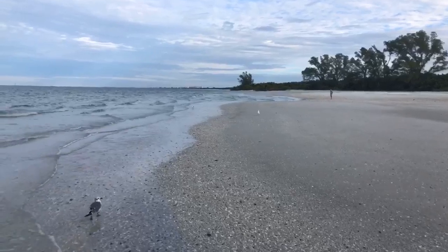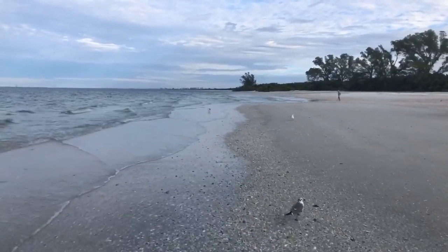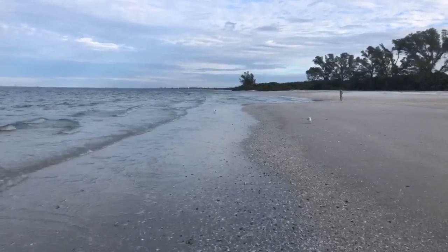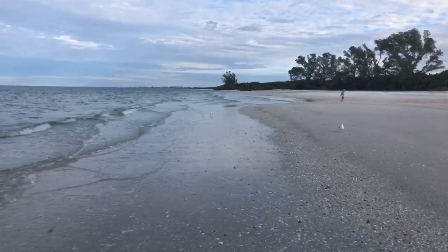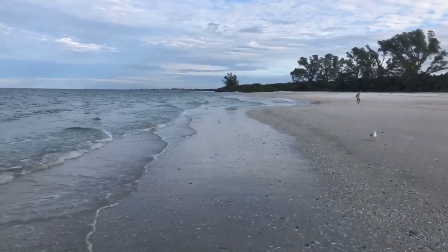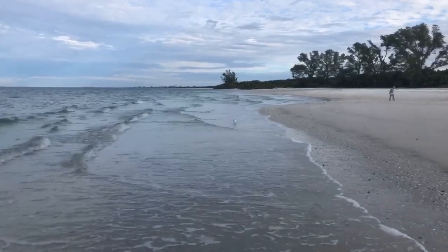All the shells are up at Wiggins Pass this morning. Interesting. Shall we go up there and check it out? Or is it too late? Did somebody beat us to them?